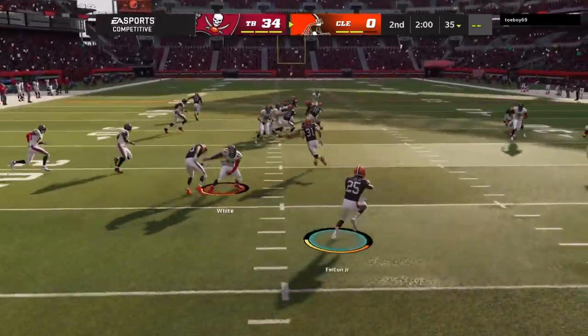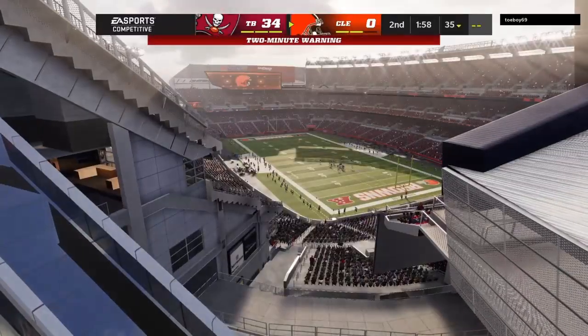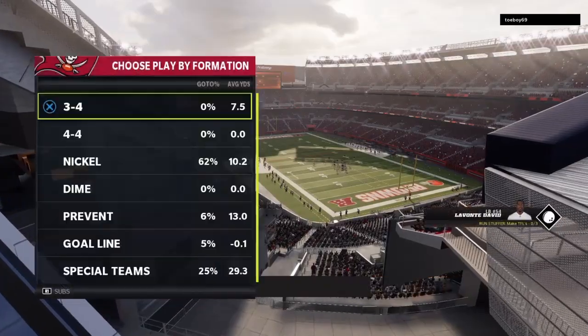From his end zone, it's Demetric Felton. And he returns this to the 22.